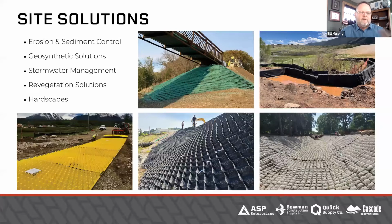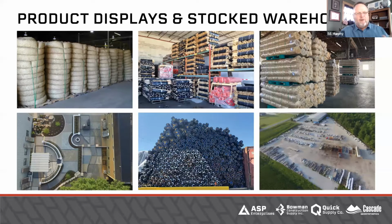So a diverse company with a lot of talented people. This is what kept us humming through the pandemic, and we haven't slowed down. We're very good at taking in large quantities of materials from manufacturers and then strategically and surgically delivering those materials when and where our contractors need them. That's one of the places we add value.